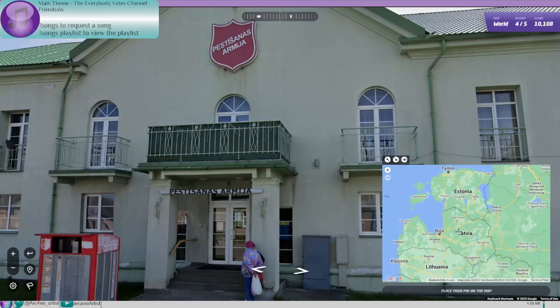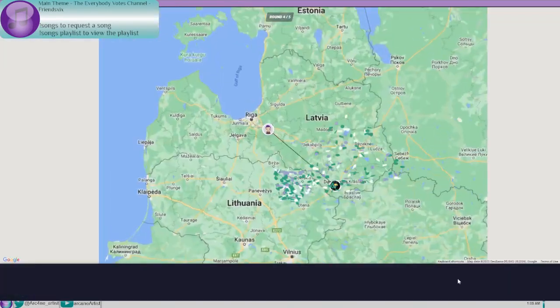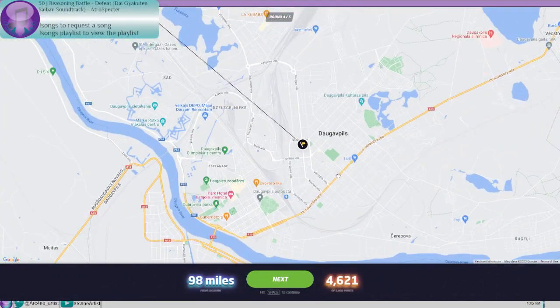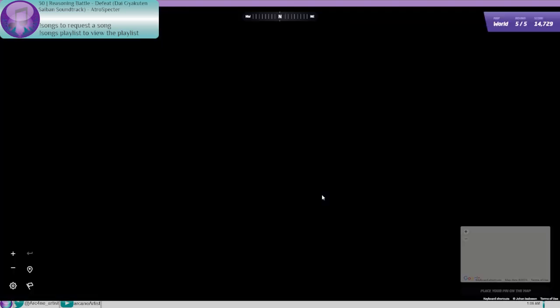Yeah, I feel like we might be in Latvia. Let's just go with Ogre. Yeah, we were in Latvia again. We were just in Daugavpils. Failed to load the panorama of this round. Try again.